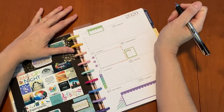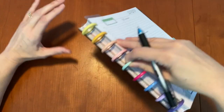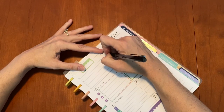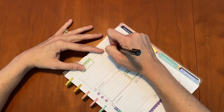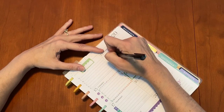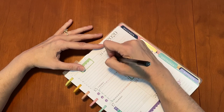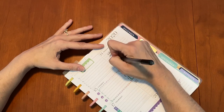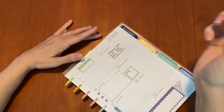Okay. Today is Monday, September 14th. And I am going to make, I'll just write them down, my vitamin and supplement list. I'll just write a vitamin list. My med list, vitamin list, pain scale, and mood scale for my wellness planner.